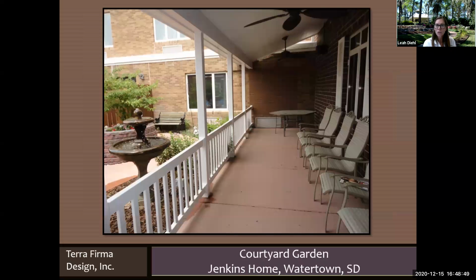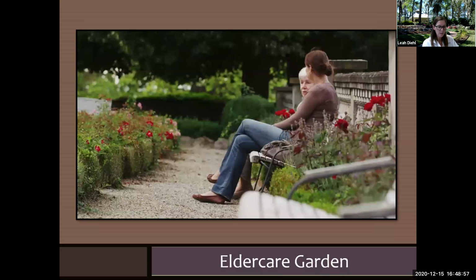Opportunities to sit close to the building while still being able to be in the garden is really important for that transition. Are there views and things that they can progressively move farther and farther into the garden while still feeling safe that they can sit and be comfortable somewhere out there? And then of course, lots of shade, that's really important.